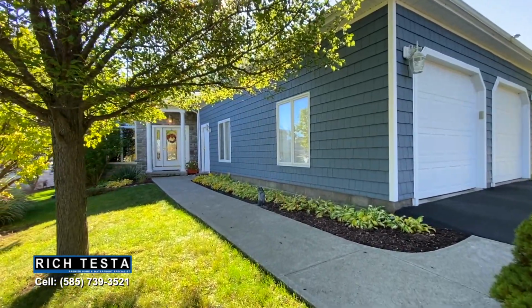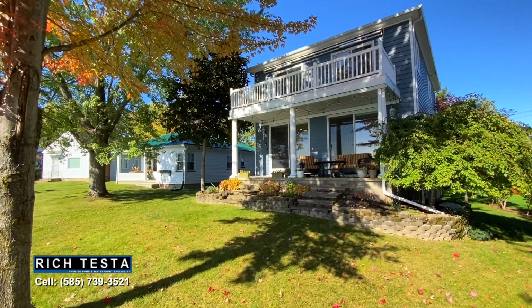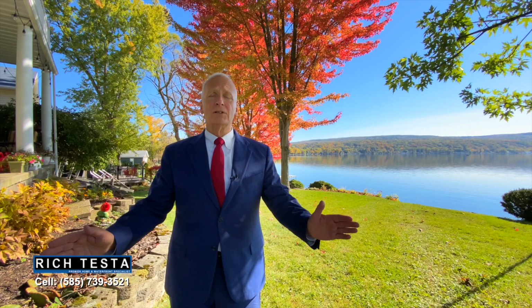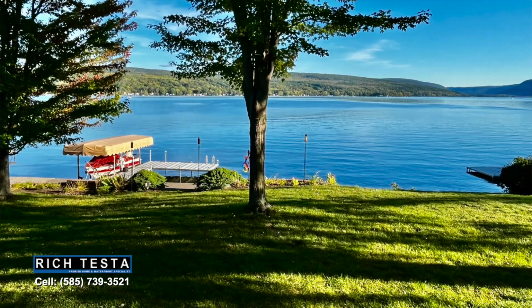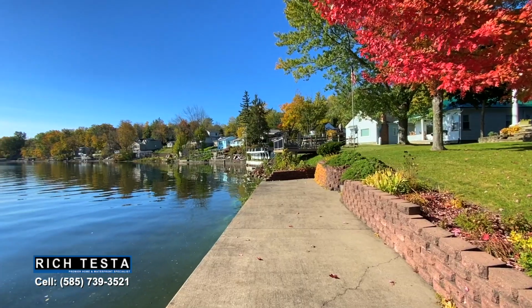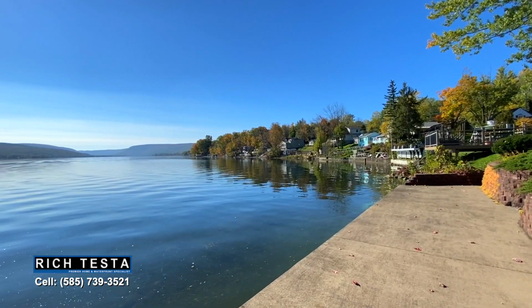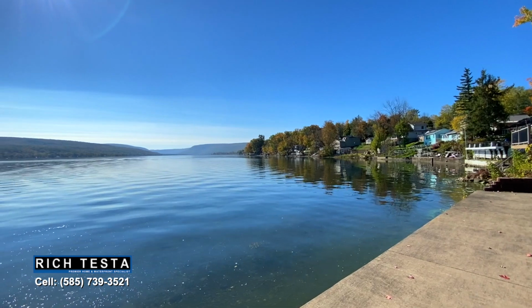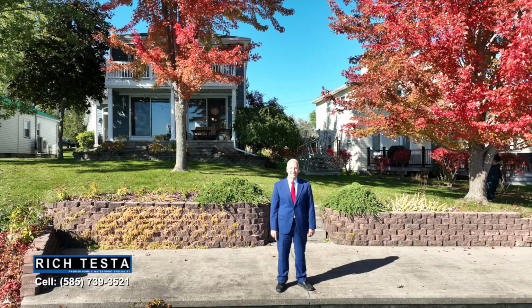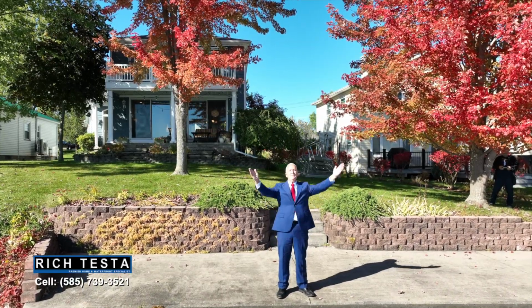The quality craftsmanship of this newer contemporary home is evident in the details. This premium lake level lot is just spectacular, with a breakwall, dock, and hoist, all with 53 feet of amazing waterfront and million-dollar southern views. Wow, they are just breathtaking. You could have it all in this Honeoye Lake dream home.